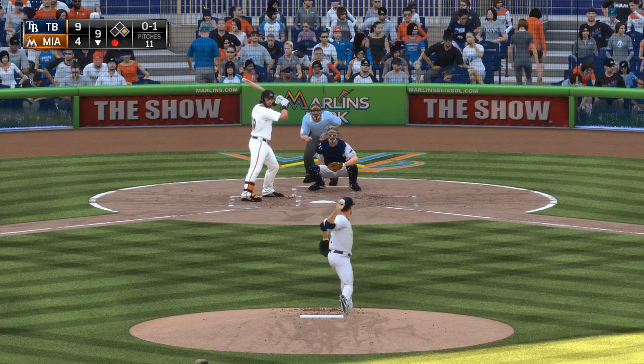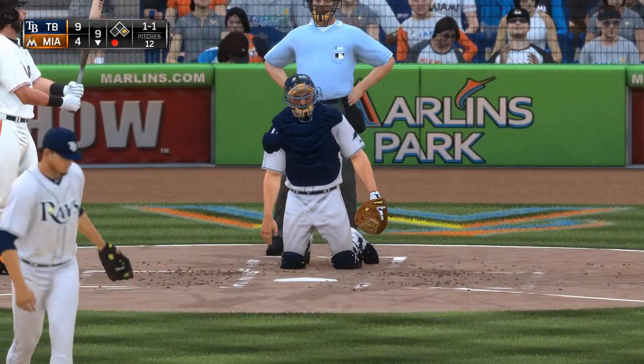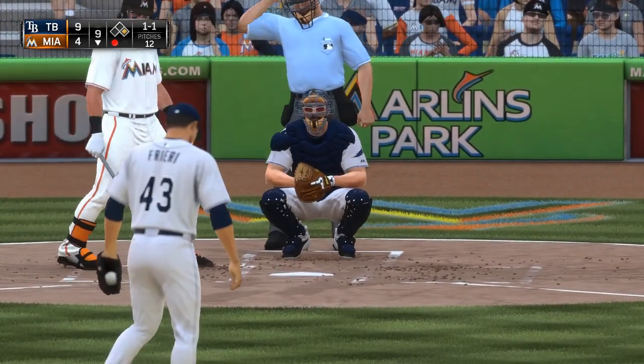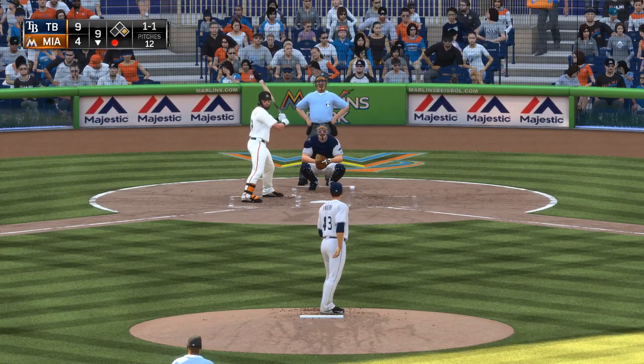From the belt, the pitch. Off the plate, 1 ball, 1 strike. Got to be careful here with a run in already. You don't want to let one get away from you and lose the possibility of a double play.